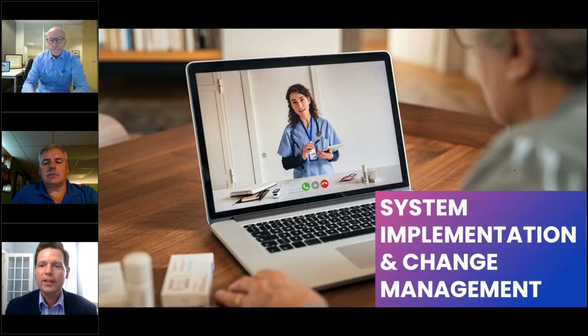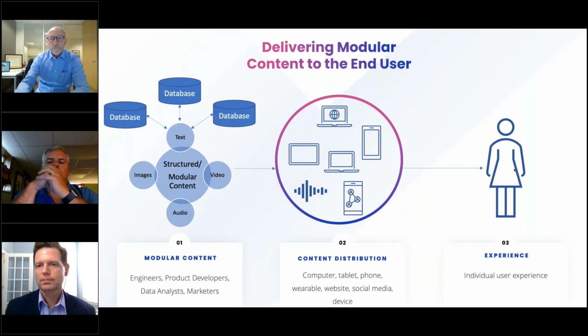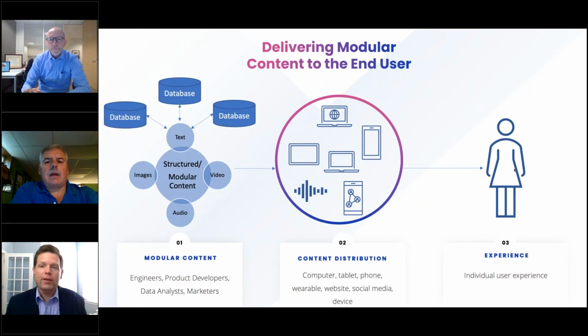So once you've selected a tool and you've decided you're going to be moving it forward, what are some of the things that you need to think about in terms of systems implementation, systems integration, change management? Or actually, for this particular example, if you're wanting to deliver modular content to the end user, what is it you need to be thinking about?